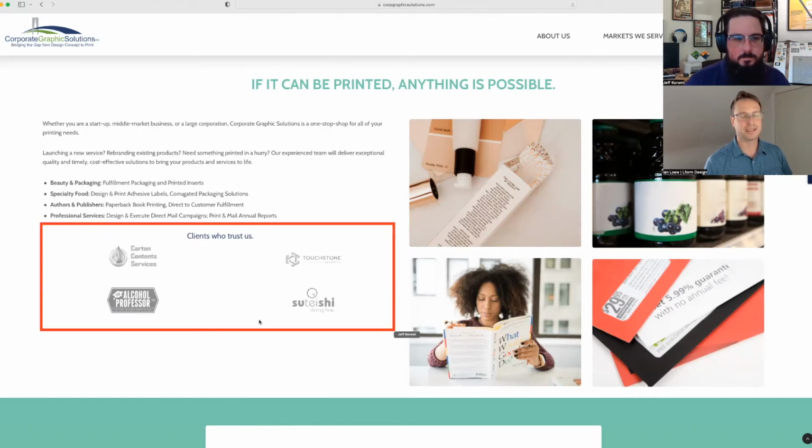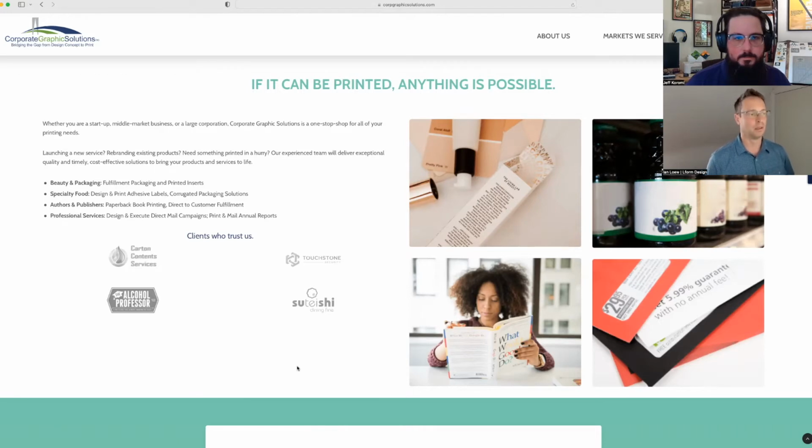So is this really helping Corporate Graphic Solutions? Is this really helping Harvey? My answer would be no. I would use something else to validate his statements, maybe testimonials, video testimonial, written testimonial, or highlight some of the actual case studies or work that they've done.